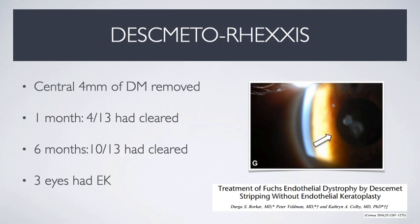So we're going to start with Descemetorhexis, where instead of removing Descemet's and putting a new lamellar transplant from a donor in its place, instead of making an 8 millimeter removal of Descemet's, you make a small central 4 millimeters. And the idea is that the peripheral cells will then migrate to the center and provide a nice, clean endothelial layer there. And so in one study, about 4 out of 13 patients had cleared in 1 month. In 6 months, 10 out of 13 had cleared. Of those 3 that did not clear, they ended up needing endothelial keratoplasty.